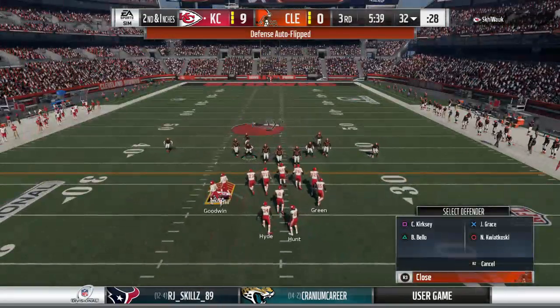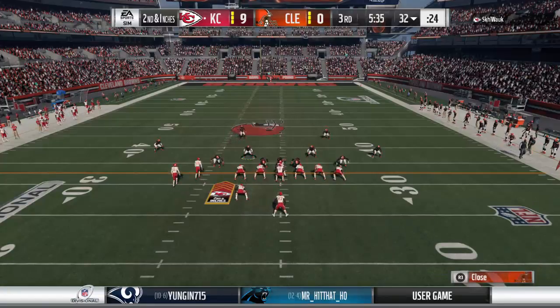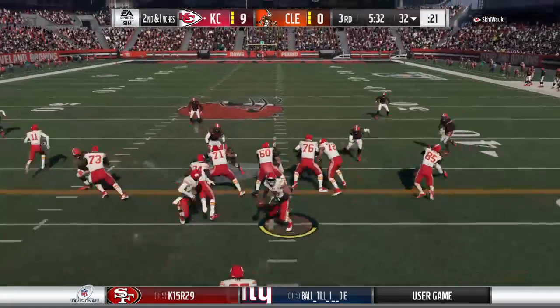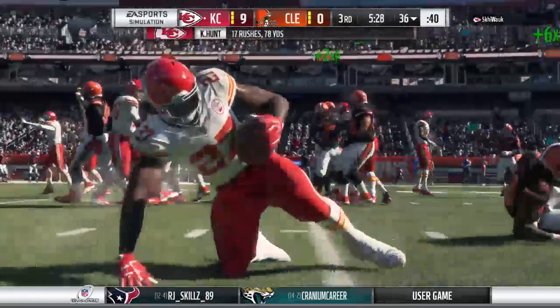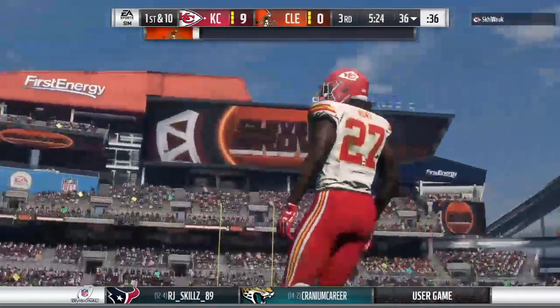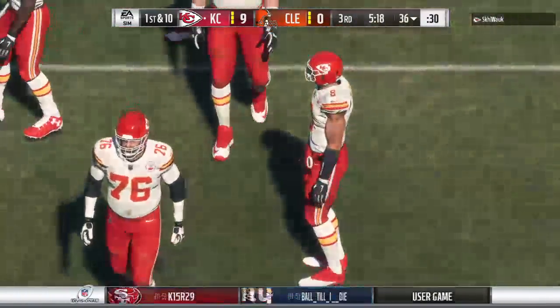Shift together here from the D-line. Here we go now. Green, 39. The slot man in motion right. Now Hunt. It's a gain of 4 there, and it gives them a new set of downs. Third quarter, and you've got the lead. You're not ready to go into that 4-minute offense to close the game out, but a running game can really benefit your team right now.